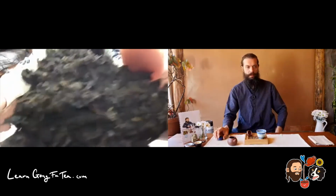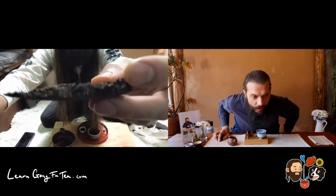I'm noticing now that they're generally the same color, but you could see some slight variation. I could tell just by looking at this tea, like the cake, that it is a lighter to medium fermentation. It's a really nice tea though, because it definitely has energetic character.